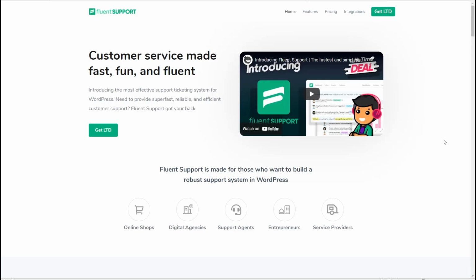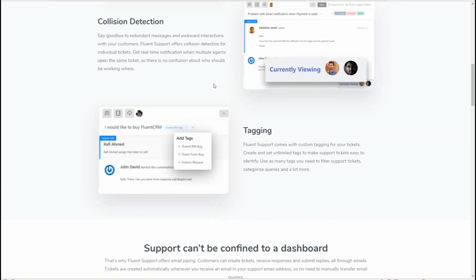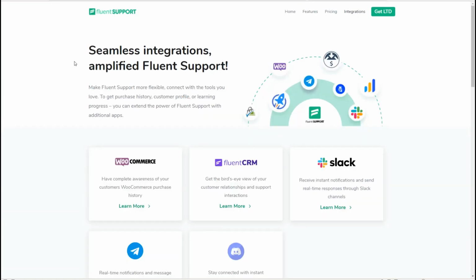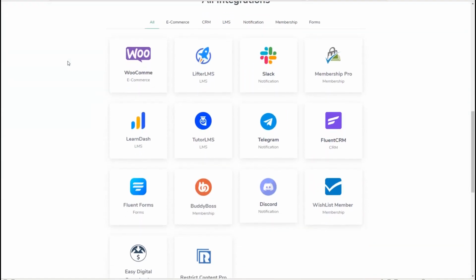This is the Fluent Support website. This is where you get the Pro version. They have a page for features, and we're going to look at a lot of these. And this is a page for integrations, which is good to see. Here's a list of all the integrations.